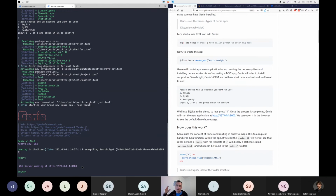But basically, multiple Genie apps can be started on different ports, and then we can configure Nginx or Apache to serve the application, just like, say, different PHP hosts or different PHP applications running on one server. Okay, so at this point, our application has been created and it's been automatically started and is now available on localhost at port 8000.